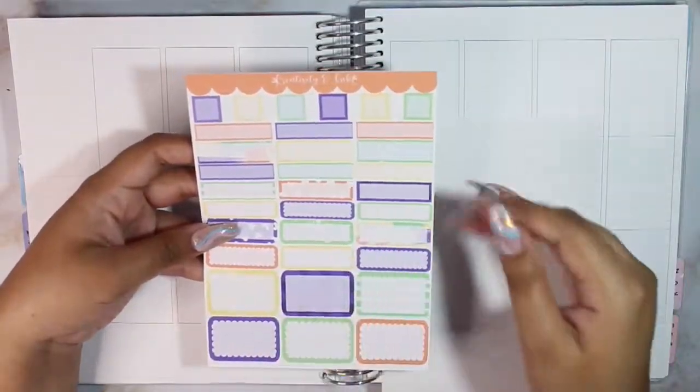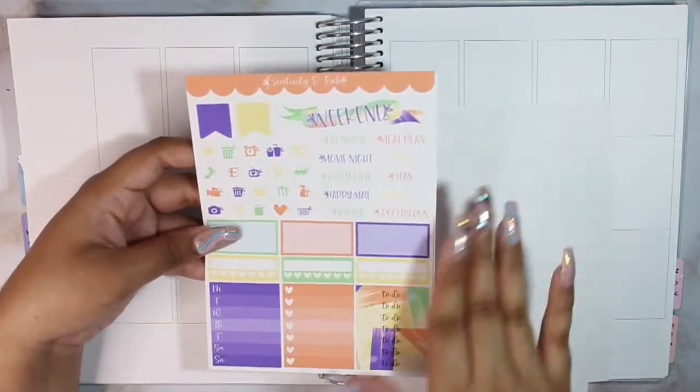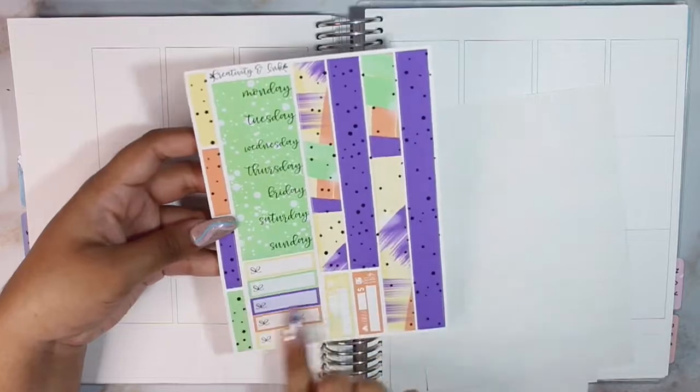And then these are all of the functional boxes and stuff, the sidebar stuff, weekend banner, all of that fun stuff, and then date covers, bottle washi, bill dues, and some extra boxes.